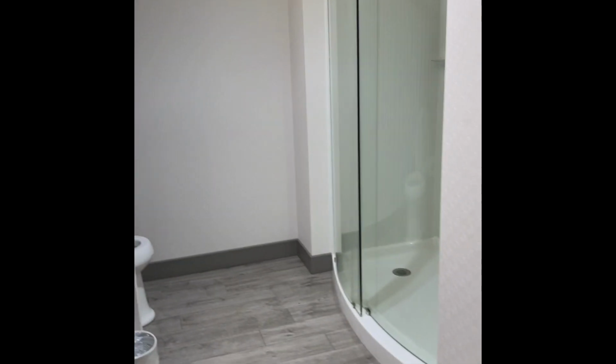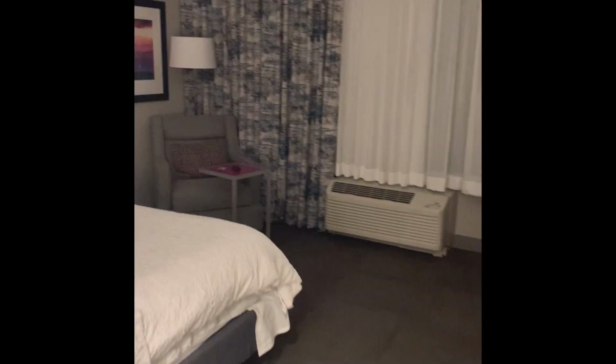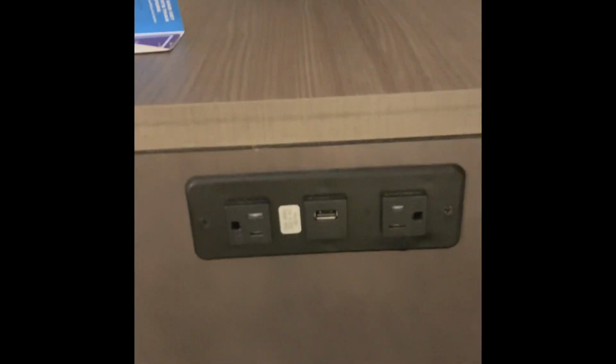Something I'm a fan of is hotels with shower doors versus curtains. I've gotten spoiled to these, and even at home I don't have a shower curtain for our shower. So really clean, stocked with everything you can imagine. And I love the USB ports with all the electronics that I had to charge, such as my gimbal.